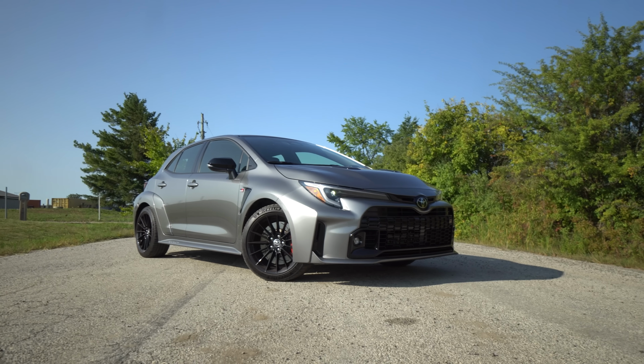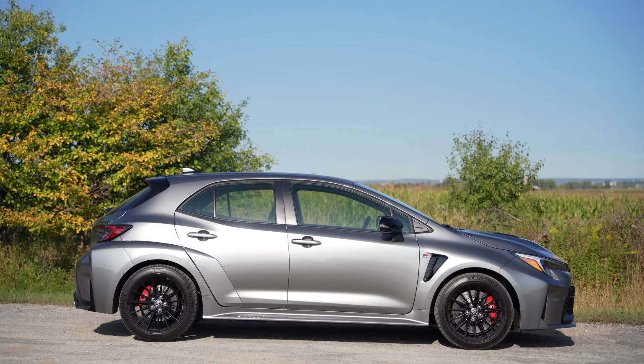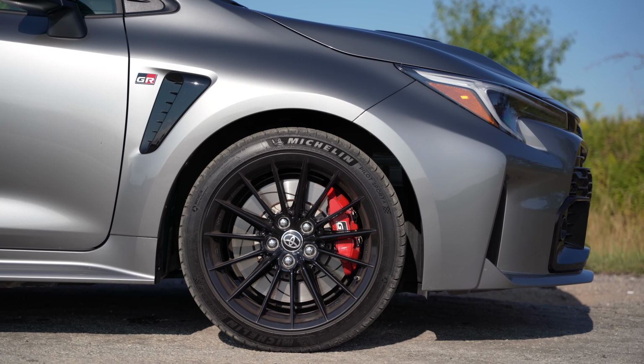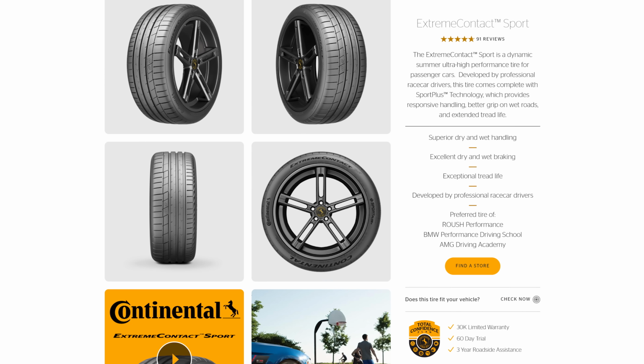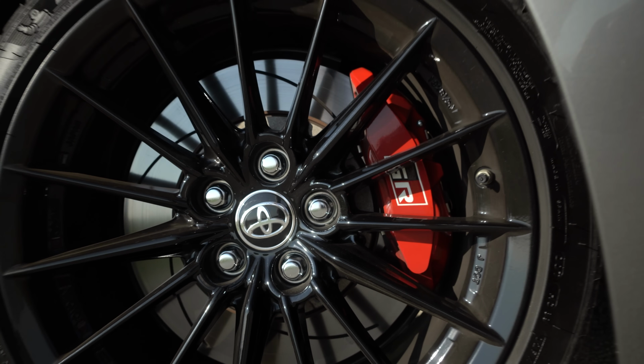So then back to touch on looks real quickly. The wheels, do you like them? I love them. They suit the car really well. Yeah, they work in black on this car. Normally, I'm not really a fan lately of black wheels, but they work really well here. And what would be the Continental recommended tire for a GR Corolla? The Extreme Contact Sport. And then we also have really nice looking brakes behind those wheels as well.